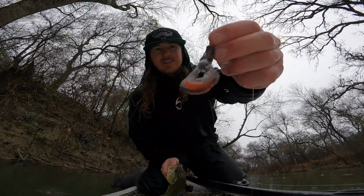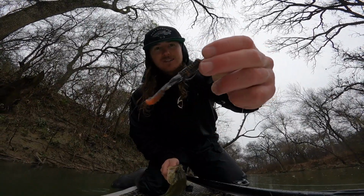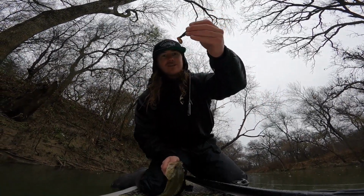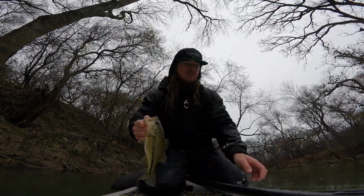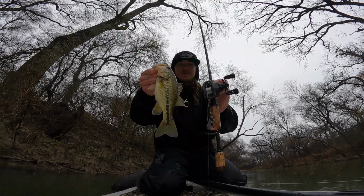But that's a Ned-sized Rage Craw. Used to love throwing the full-size Rage Craws, but that's a Ned-sized Rage Craw on a number 4 EWG with a 3/32 ounce drop shot tungsten on it. Throwing it on my 7.4 Dobyns Sierra with a Sioux Dark Wolf and 6-pound fluoro.